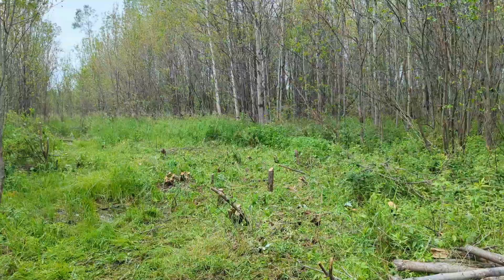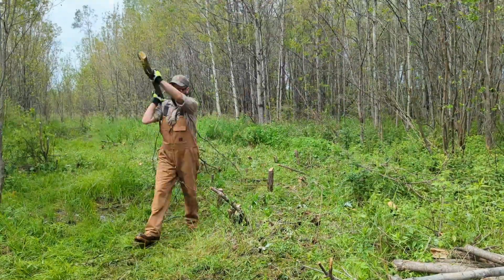A lot of it is basically protected by all this overgrowth and all these trees, so there's not a lot of airflow in there. And I mean, the little bit that we've cleared is ideally where we want to put the camper, but also the trail part.